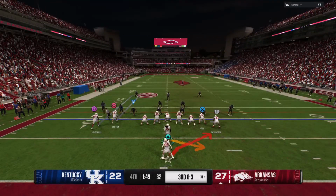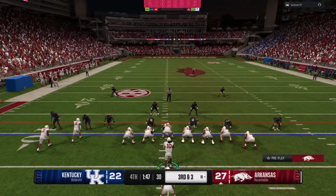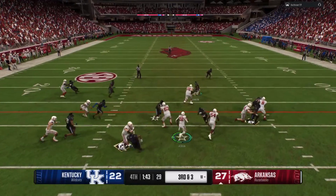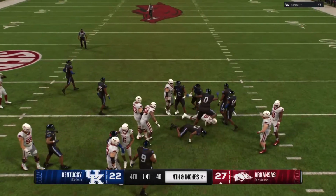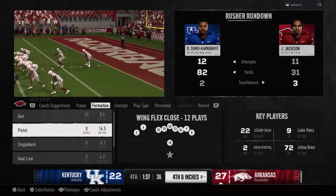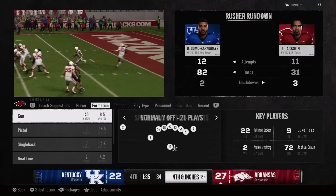You're backed up in your own end. You've got the lead, so you want to be able to run the football and stay on the field, bleed the clock. But you know the defense is going to be ripping away at it, right? They're going to be trying to get hats to the football and forcing a fumble. So whoever's got the ball has got to have two hands on it this drive.